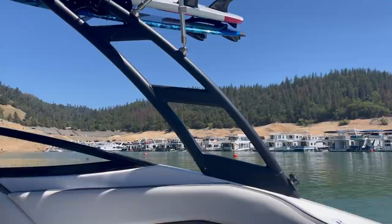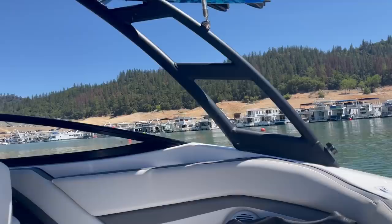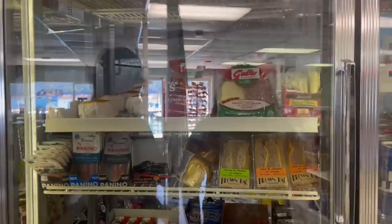Wait, do they have a store here? Is that the store? This is the houseboats, guys. Okay guys, so we parked and now we're gonna go into the store and we'll video in there once we walk in. I've never been in here, so it might have some cool stuff, we don't know, we'll see. We found it, guys.